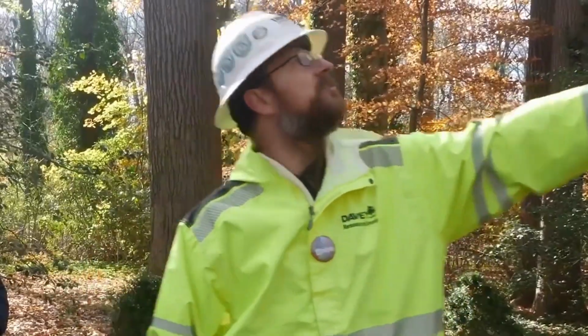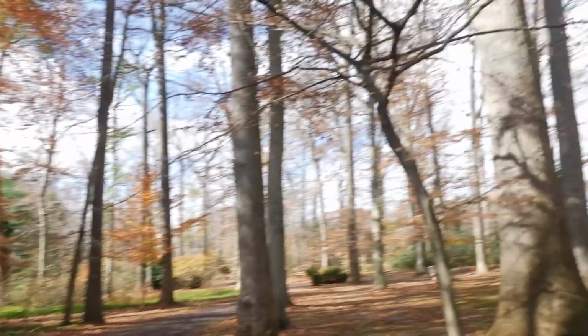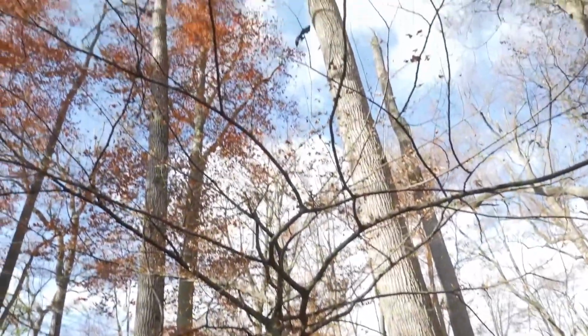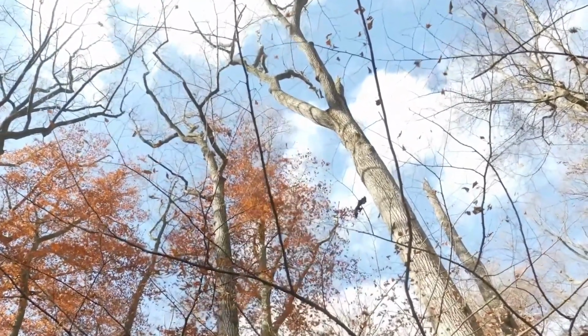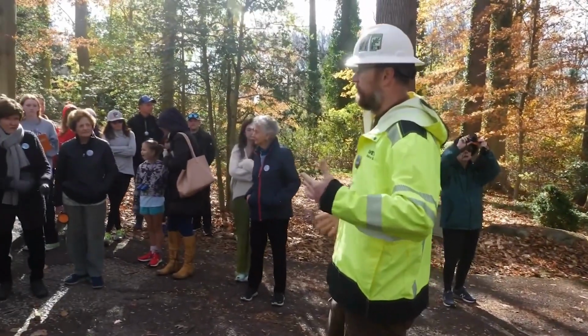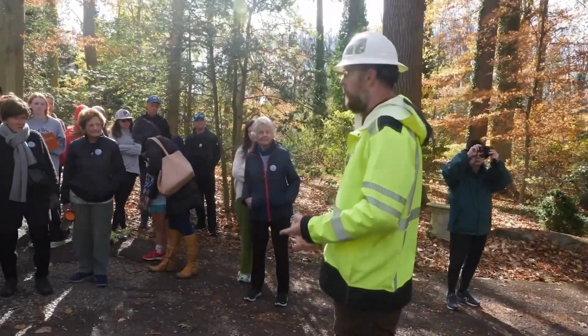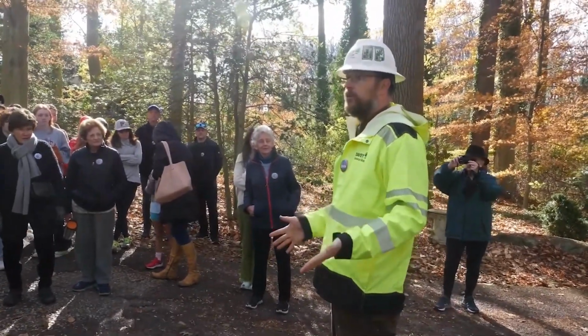There is a nice Native American hornbeam right here. You'd see a lot more stuff like that. Also flowering dogwood, spice bush, rhododendron, mountain laurel, what have you. There would also be a lot of native ground cover. Not this time of year, but next year there would be a lot of spring ephemerals showing up. Bloodroot, mayapple, trout lily, that sort of thing.